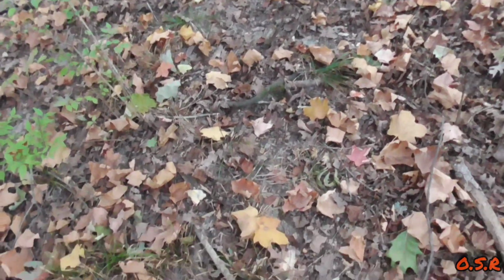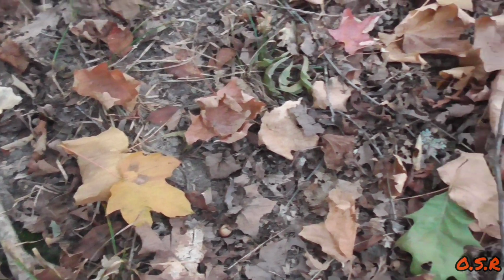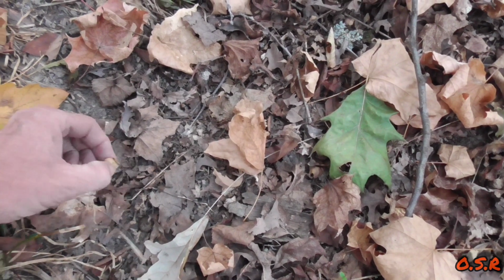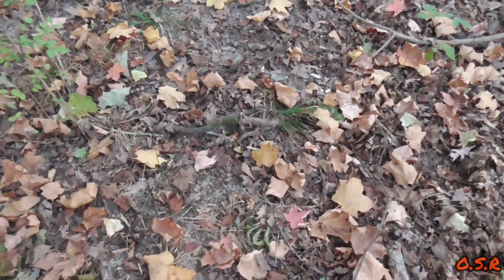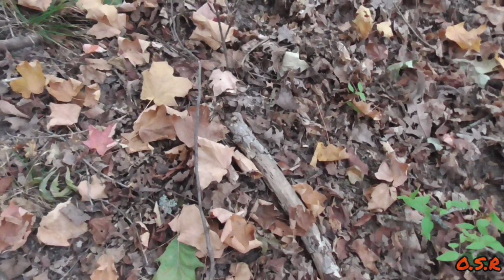I got ants crawling up my damn leg. Well, figures that'd happen when I have the camera off, but just had a little rock thrown at me here somewhere. Where's it at? I think it was a rock. Could have been that. Must have hit something like this, even still. Anyway.